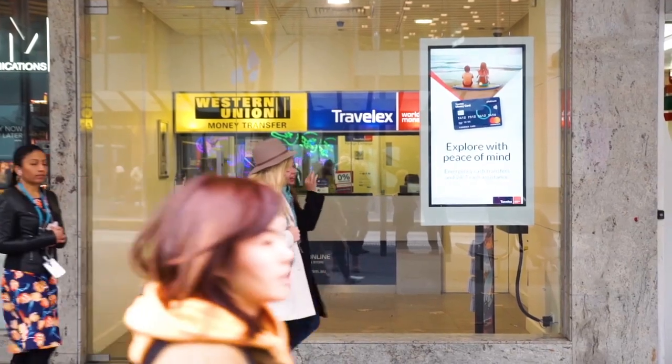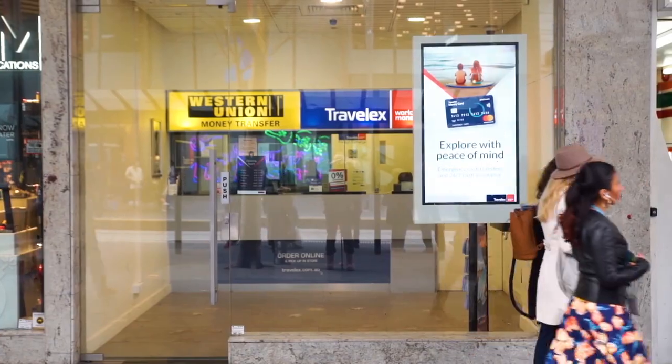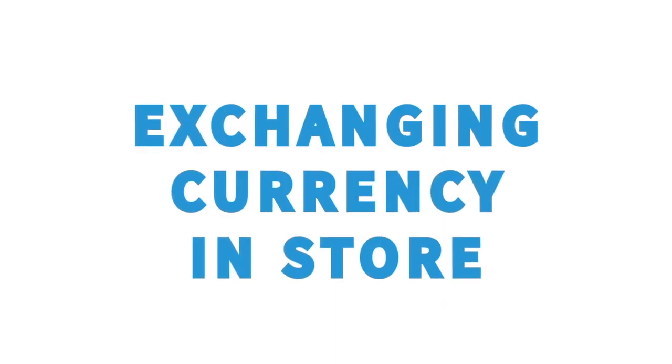You can either order currency online through their website or walk into one of their stores, and they have the option of buying cash or a prepaid travel card. Let's have a look at the best way for you to get your hands on currency from Travelex. If you're traveling in the next few days and need currency in a hurry, going into a Travelex store is the way to go. You can simply walk in and exchange most popular currencies on the spot. Depending on what you need, you can either purchase cash or put it onto a prepaid currency card.